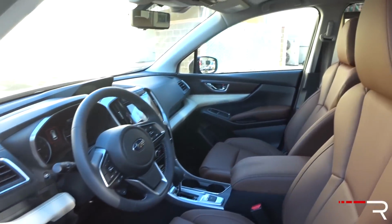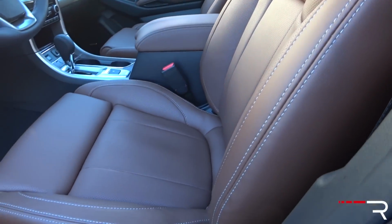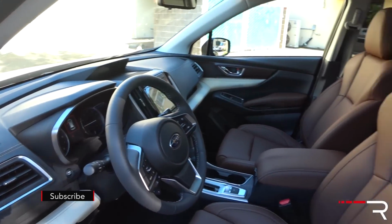Touch the back of the handle. It has a little sensor and it'll unlock the door. Now, because my tester here is a Touring trim, it has the Java brown leather interior, which certainly looks really nice. Subaru has a tendency to put the brown interior only on the Touring. This is the only color combination.